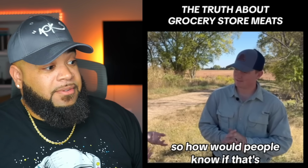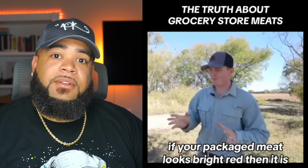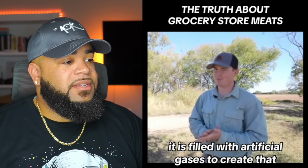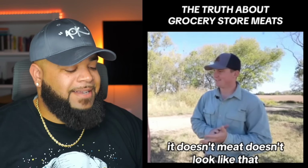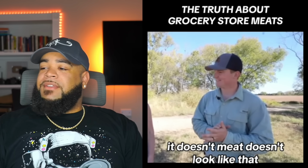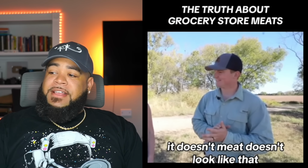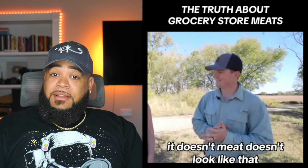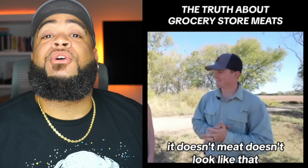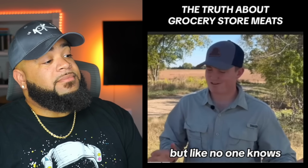Well, is there anything on a package that someone... Oh no, they don't have to declare it. If your packaged meat looks bright red, then it is filled with artificial gases to create that. Meat doesn't look like that. That goes to show you, even the stuff that's supposed to be organic or grass fed, all that stuff looks red too. The meat don't look like that, y'all. Hey, support your local butchers. You know what I'm saying? But like, no one knows that.